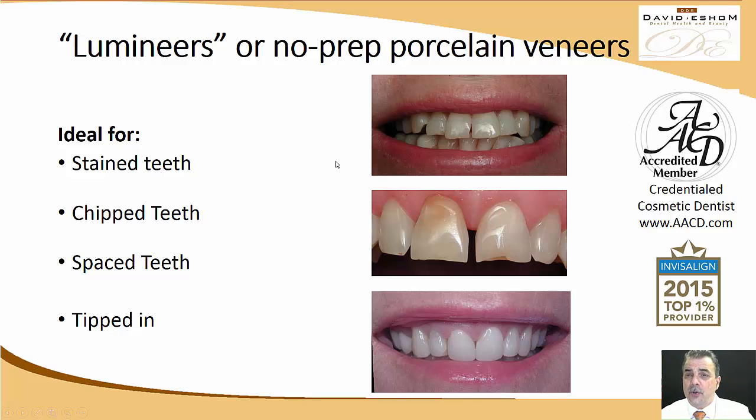So Lumineers, or no prep porcelain veneers, are ideal for stained teeth. They're also good for chipped teeth. They're good for teeth with spaces. And they're especially good for teeth that are tipped in. As you notice in this picture down here, Bonnie's teeth are tipped in her smile, and her teeth are kind of small and irregular. So no prep porcelain veneers or Lumineers are perfect for this type of instance.